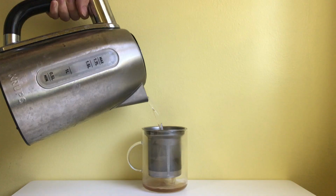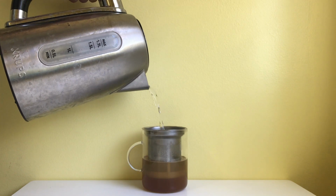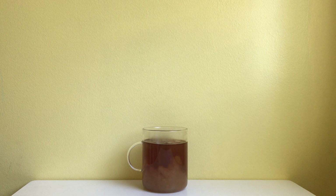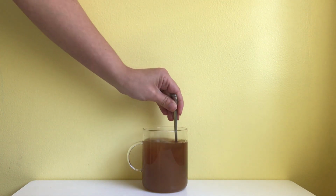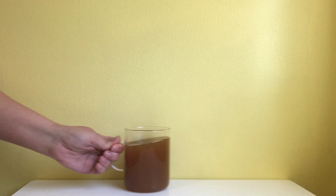And DAVIDsTEA writes, "We take French toast very seriously around here, which is why we created this sweet and buttery cardamom spiced black tea with a dusting of cinnamon and cane sugar. It's rich, it's spicy, and it tastes just like the decadent breakfast of our dreams. Only this is one brunch tea you'll be craving all day long."